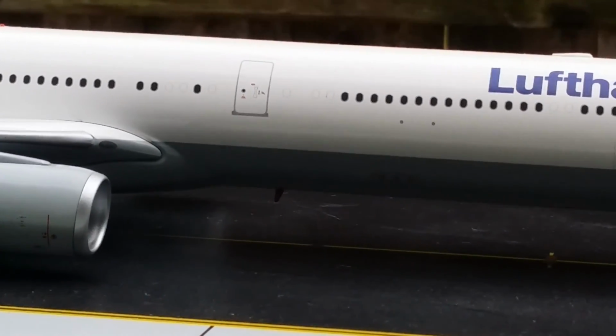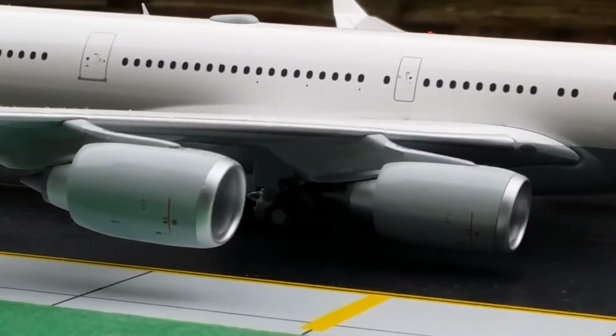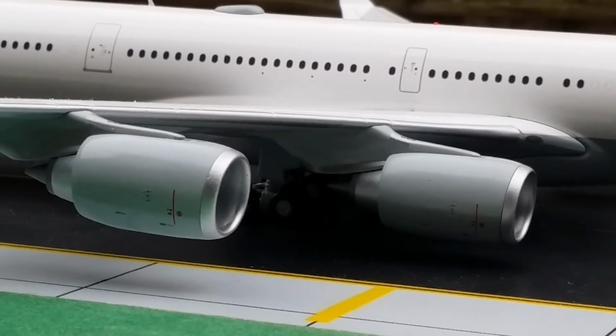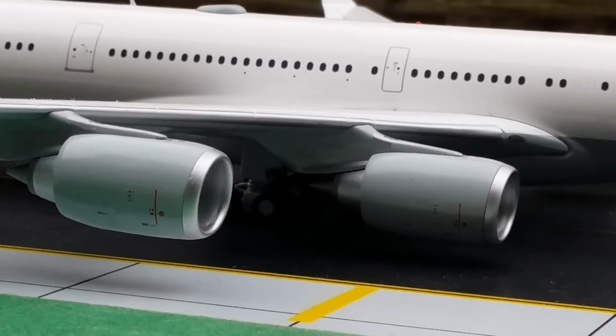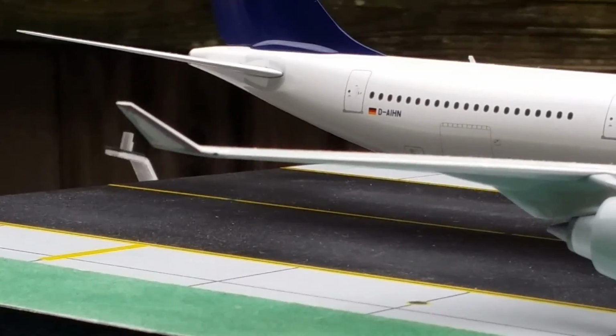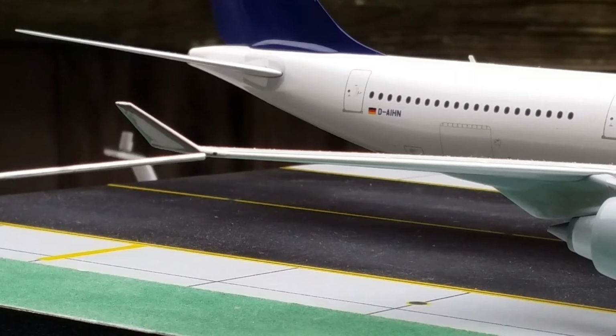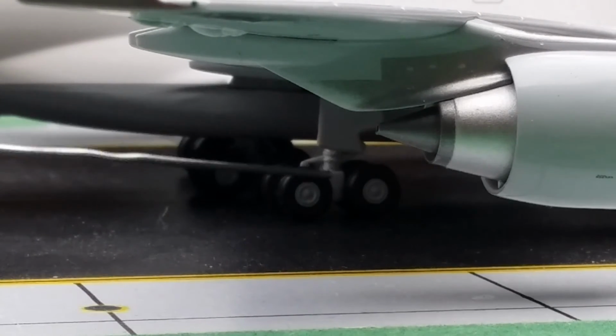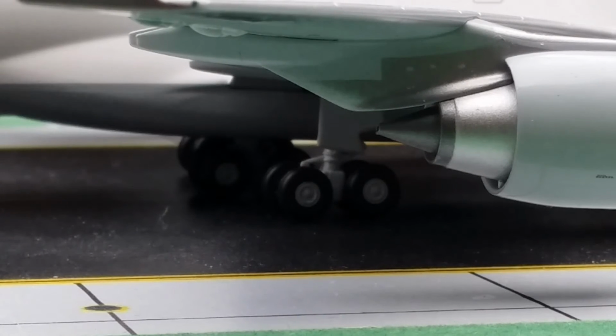And then you've got the inboard landing light right there. Then you've got the 2 massive Rolls-Royce Trent 556 engines right there, very detailed. And you've got the winglet over here featuring the green navigation light on this side as well. Okay, now behind these engines, you see the bogey gears on the starboard side right there, as well as the center bogey gear over there.